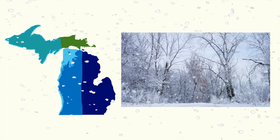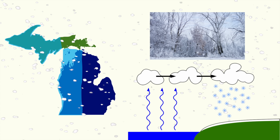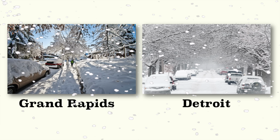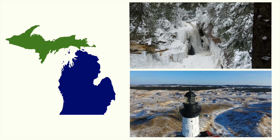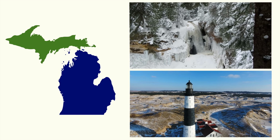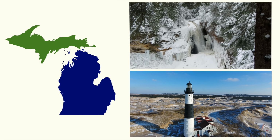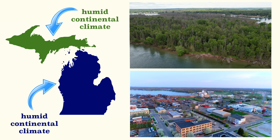Basically, lake effect snow happens when cold, dry air passes over lots of warmer water. This is why Grand Rapids usually gets a lot more snow than Detroit, for example. But, yeah, both the LP and UP get plenty of snow each year and have very cold winters, although both have 4 distinct seasons. Both have a humid continental climate.